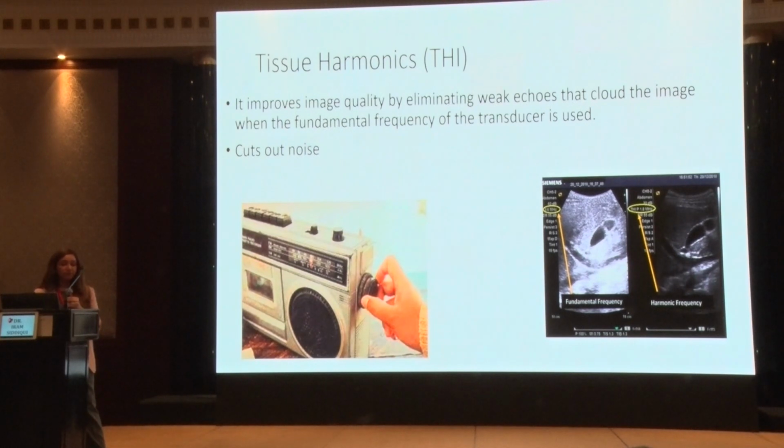Tissue harmonics is the same as the frequency button on your radio. If you are used to that old radio where you're fine-tuning to get into a station, you cut off all the noise and you just focus on the main radio station. It's exactly the same. It improves the quality by eliminating weak echoes that cloud your image.